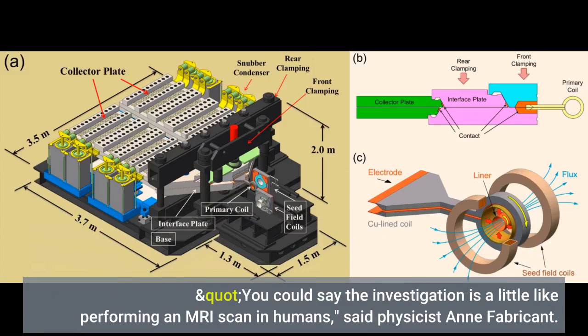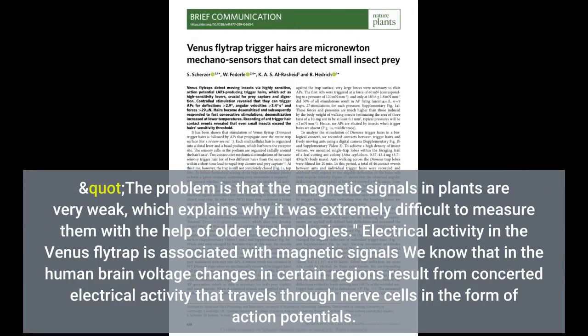You could say the investigation is a little like performing an MRI scan in humans, said physicist Anne Fabricant. The problem is that the magnetic signals in plants are very weak, which explains why it was extremely difficult to measure them with the help of older technologies. Electrical activity in the Venus flytrap is associated with magnetic signals. We know that in the human brain voltage changes enter.